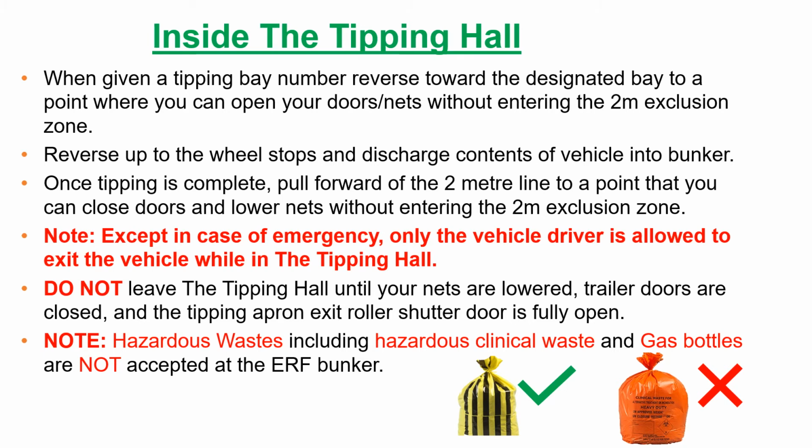Do not leave the tipping hall until your nets are lowered, your trailer doors are closed, and the tipping apron exit roller shutter door is fully open. Hazardous wastes, including hazardous clinical wastes and gas bottles, are not accepted at the ERF bunker. Beddington ERF does accept offensive clinical wastes.